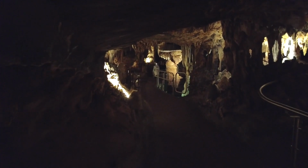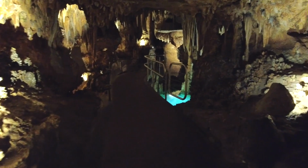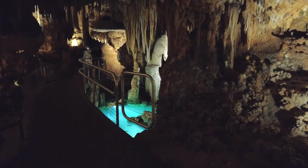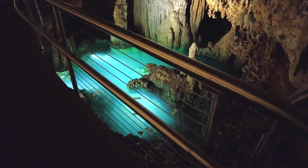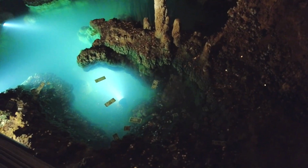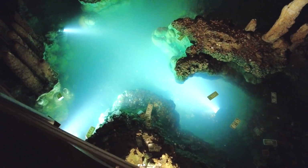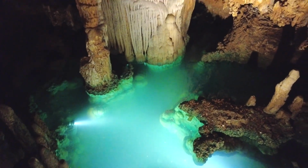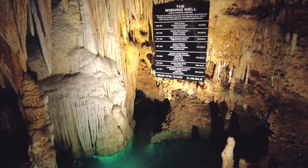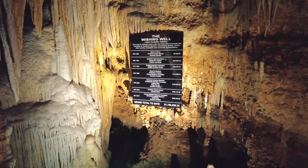115. Wishing Well, deepest body of water in the cavern with a depth of 6 feet at the center. The wishing well. Oh man, so they put cash in there. Wow, there's a lot of cash in there. Because nobody carries change. It's so weird. The entire proceeds are donated for medical research, educational grants, and other worthy causes.